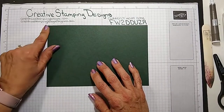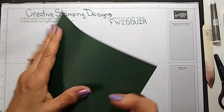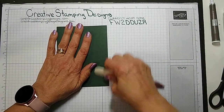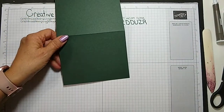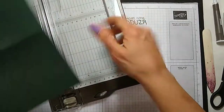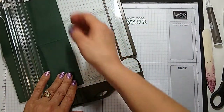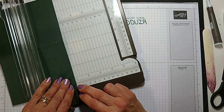This is 8.5 by 5.5, scored at 4 1/4, and I am going to give it a little fold right now just so you can see my bone folder and see where the score line is. Okay. And I'm going to get my trimmer out, and hopefully you can see. I am going to line the right edge up to the 1 1/4 inch mark.